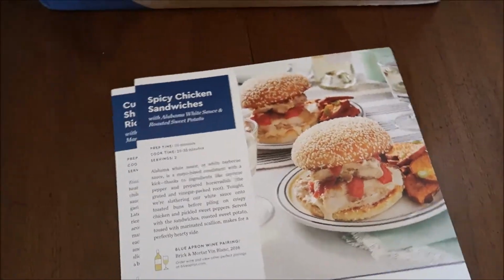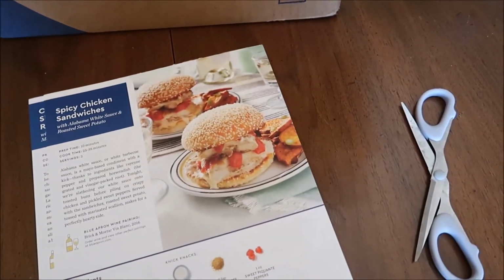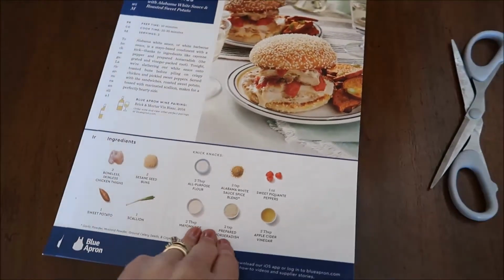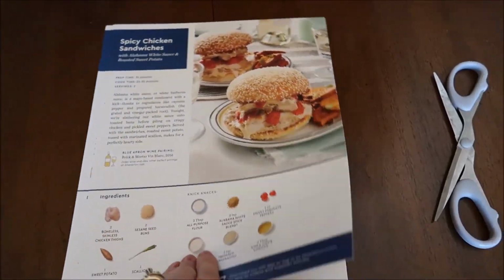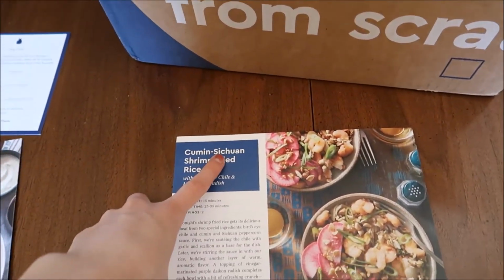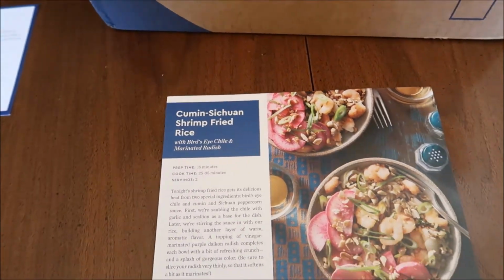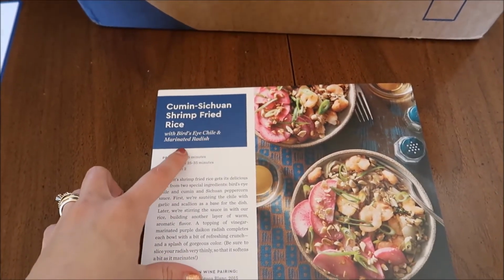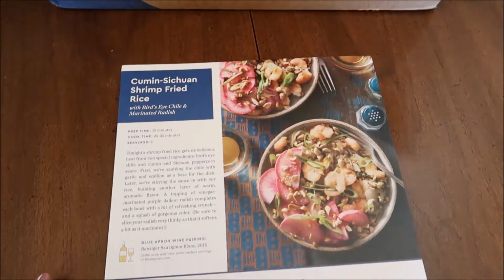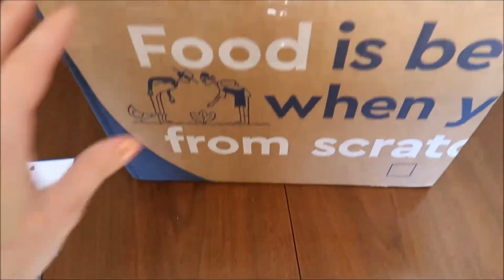Alright, and then I also have spicy chicken sandwiches. Again, I was like, ugh, spicy, because I don't really eat anything spicy, but maybe I can control the spice level, and we'll see. And then this one, I don't even know how to read this. Does anyone know? Szechuan shrimp fried rice with bird's eye chili and marinated radish. I would have never, I don't even know. I'm excited to try this.